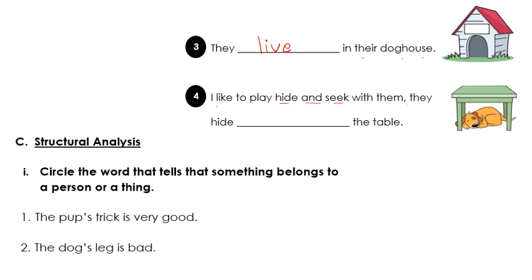Number 4, I like to play hide and seek with them. Hide and seek is a very popular game kids play, where someone hides and the other will start to seek for him until they find him. So again, I like to play hide and seek with the pups. They hide blank the table. If you look here, you can see where the dog is hiding. So it is the word under, under the table or under the desk.